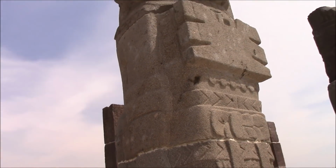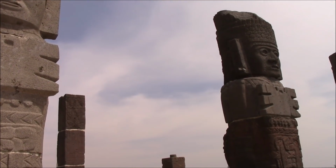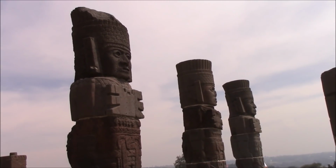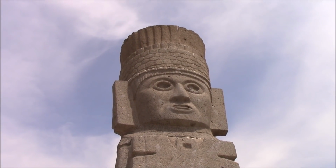And then in front, you have the butterfly shape, which is the chest plate that protects the warrior from being pierced in the heart with any kind of weapon, and it was made out of obsidian. So again, you see the snake skin and the feathers representing a disciple of Quetzalcoatl.